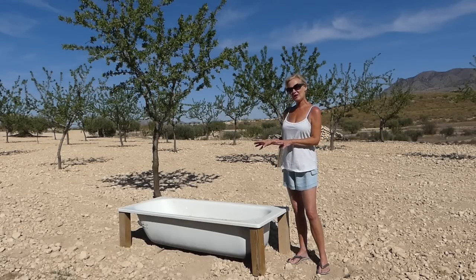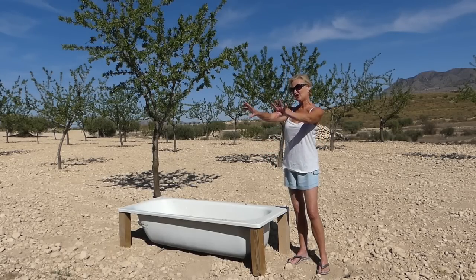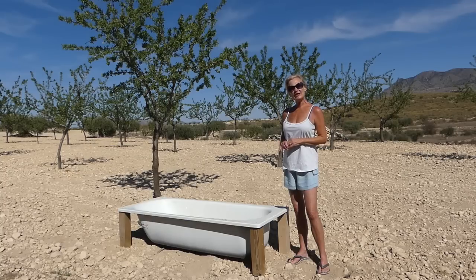So I think this will be a good spot for them, up against that wall, which you can't see. But yeah, hopefully, fingers crossed, so we'll keep you posted.